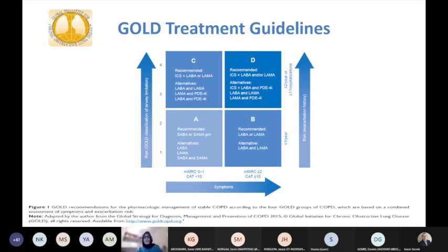So Group D is a very severe COPD. These are the patients who are having a lot of symptoms and a lot of exacerbations and maybe hospital admissions as well, so more than one hospital admission. And here you can go on to the triple therapy. So it's a little bit confusing. You can either use this or that, so it can get a little bit confusing. And NICE, I think, is a little bit more straightforward. And we can go on to that next.